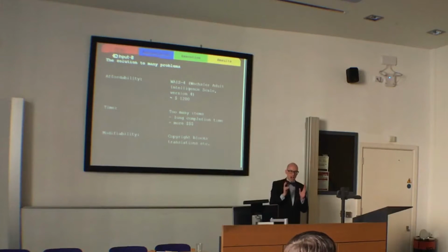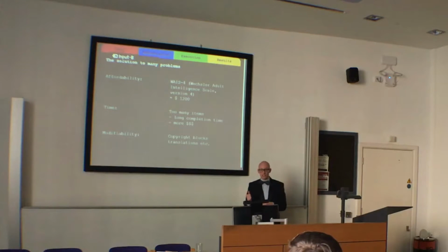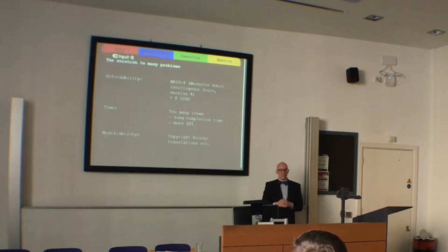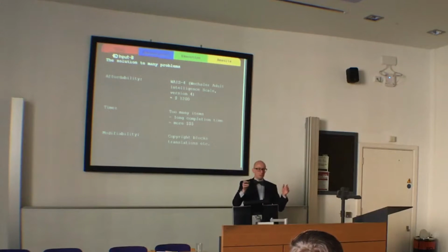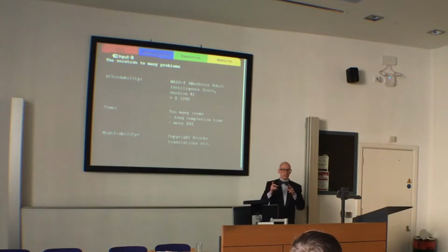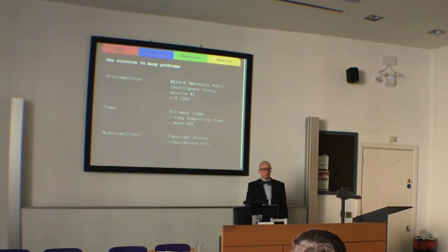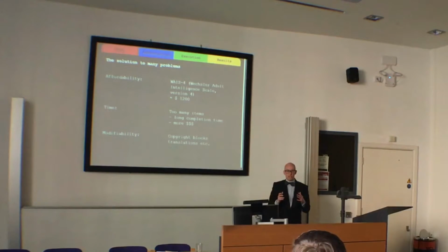So first, hopefully, the ICAR 5 is going to be the solution to some problems. First, some problems with other IQ tests is affordability, like Rachel mentioned the Wechsler Adult Intelligence Scale version 4. If you want the basic kit of that, it will cost you approximately $1,200. That's a lot of money if you want to do many different IQ tests or studies comparing intelligence to other subjects. The other problem is time. They often include many items, and they can take half an hour or an hour to complete to get a very precise measure, right?